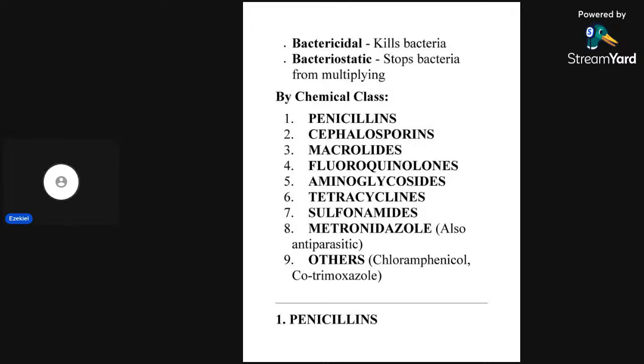All right, 6 hourly, and nausea, vomiting, abdominal cramps, and diarrhea are usually part of the side effects of erythromycin. Then we have azithromycin. Azithromycin is more like an improved version of erythromycin. Azithromycin is 24 hourly, as against erythromycin that is 6 hourly. Erythromycin 6 hourly, azithromycin 24 hourly.